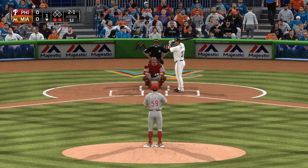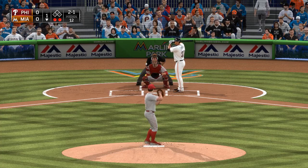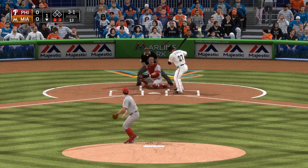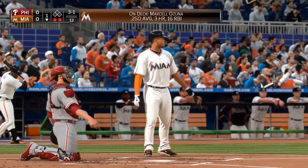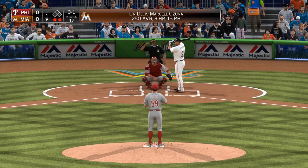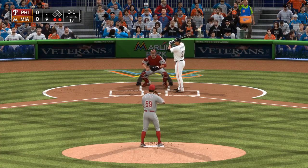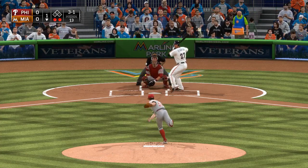Bases are empty here with 2 men out. Here's the 2-1 pitch. And they set up away with the fastball, but it misses. 3-1. And they know full well the threat that this guy poses. So even down 3-1, I can't imagine he's going to get anything that he can drive right here.